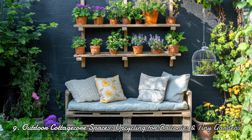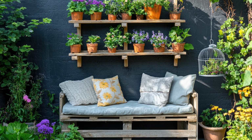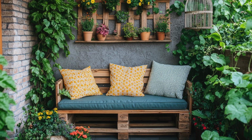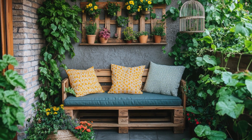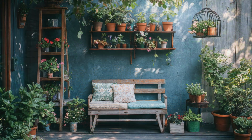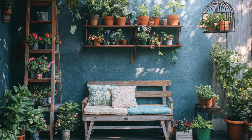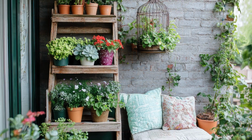Outdoor cottagecore spaces, upcycling for balconies and tiny gardens. Cottagecore charm isn't just for the indoors, it extends to tiny balconies and small gardens too. An old wooden ladder, upcycled into a tiered plant stand, brings life to even the smallest outdoor spaces. Repurposing wooden pallets into a cozy bench with handmade cushions makes a dreamy sitting area. An upcycled birdcage can be transformed into a hanging planter, adding to the fairy tale aesthetic.